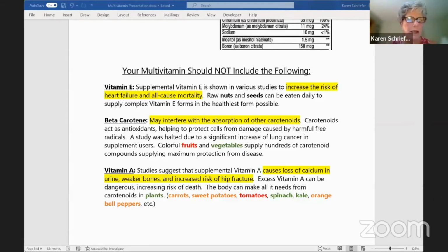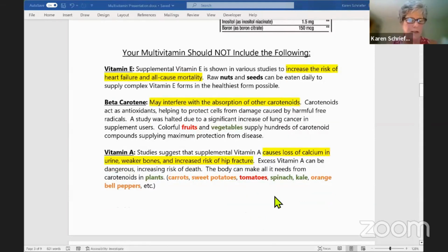Okay, vitamin A is something else that you don't want in a multivitamin. Studies suggest that supplemental vitamin A causes loss of calcium in your urine, weaker bones, and an increased risk of hip fractures. And even worse, excess vitamin A, so getting too much, can be dangerous, including increasing your risk of death. The body can make all the vitamin A it needs from carotenoids in plants. So specifically eating those orange and red and green foods, so carrots, sweet potatoes, tomatoes, spinach, kale, orange bell peppers. So you want to get your vitamin A from food rather than in your supplement.